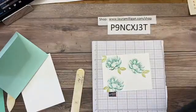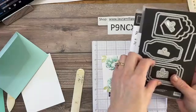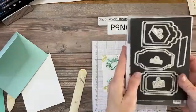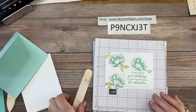And so I have already gone ahead and stamped this. Stamped it first, and then I die cut it. I think this is the one I used. Yeah, so I die cut it with this. Just to save a little time, I did that ahead for today. So now I'm ready to put this card together.